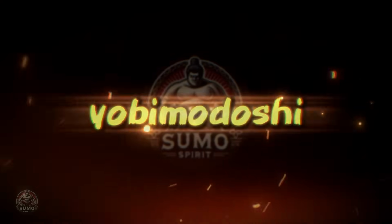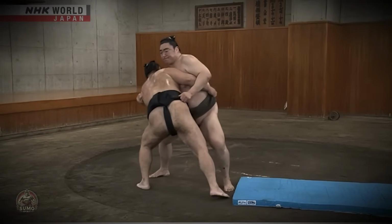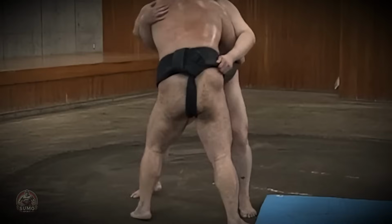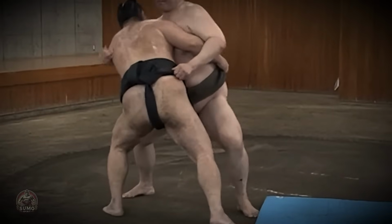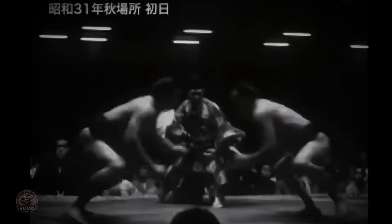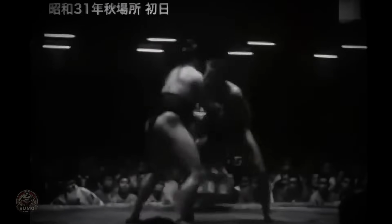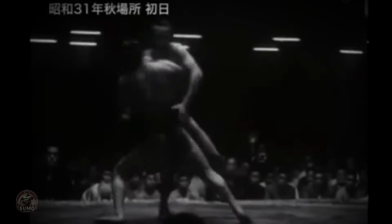Number 9. Yo Bimo Dushi. This extremely rare and special kimurite involves the attacker pulling the opponent over themselves, using an inside grip on the opponent's waist to leverage their momentum, spin them, and throw them to the ground without touching the mawashi. Historically, it has been documented only a handful of times in the Makuuchi division since its standardization in 1960, making it one of the rarest techniques to witness on the dohyo.